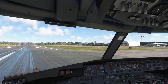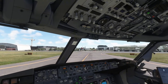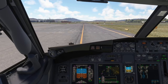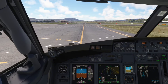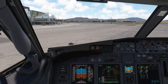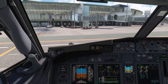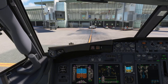Engines could go to continuous. I should have done that a little bit earlier though. And welcome to Canberra. We will be going to gate 11. Flaps up and speed brakes down. And we've overshot it. Wow. Because the 737 can't turn properly. And we'll get the perfect parking.